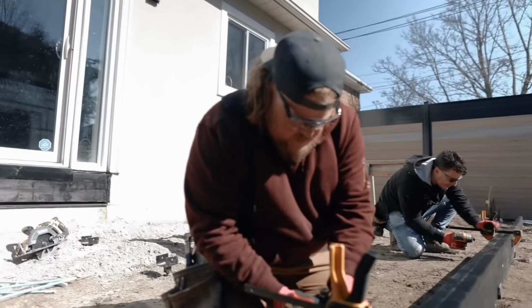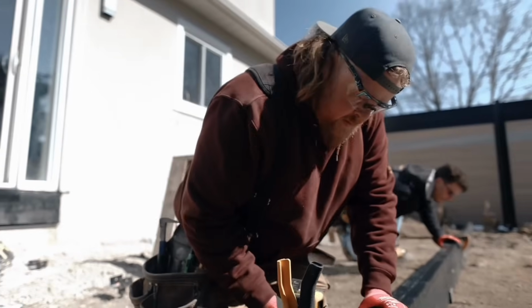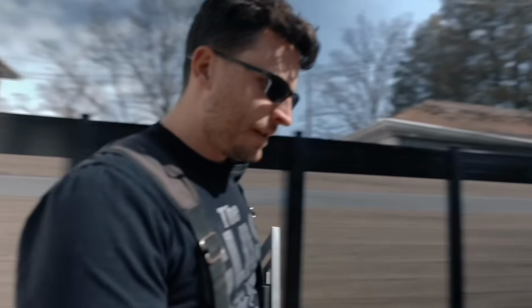So let's try this. Woo! That bit nice. All right. Yes, the beams are in. Time for the joists.